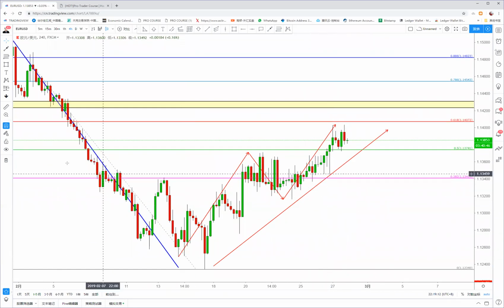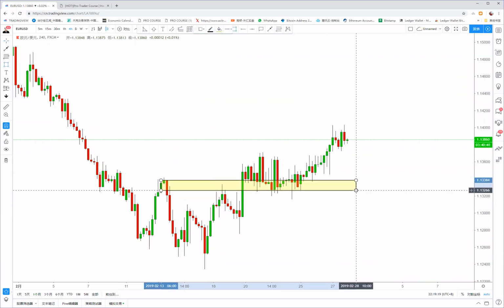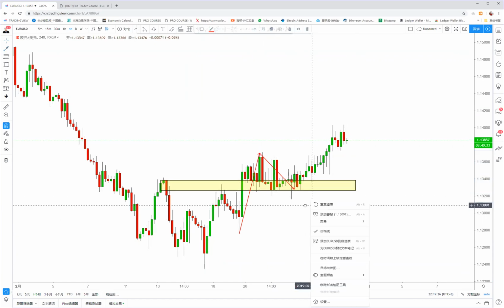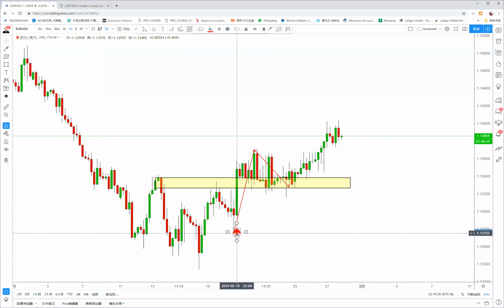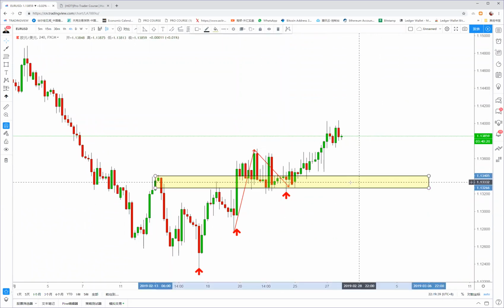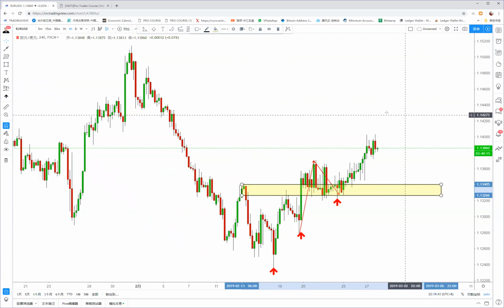And I will tell you why we should buy the pullback, because you can see here this is the previous neckline, right? And we can see that the price broke up and retested, and the buyers have already moved from the previous low to here, to here, and to here. Okay, so we know that 1.1340 now has very strong support. If this level holds, the euro may still go up.